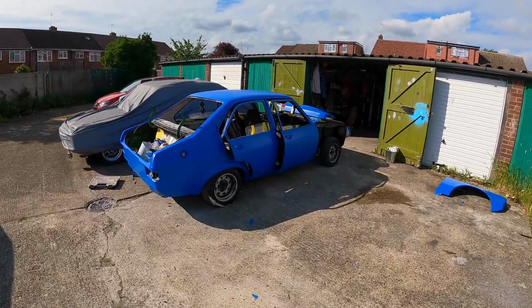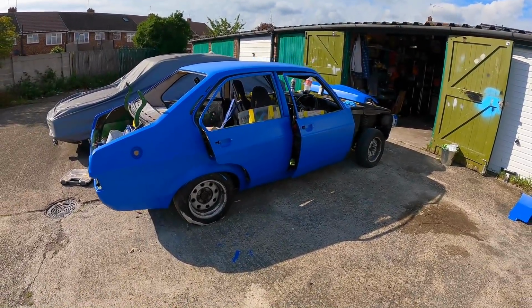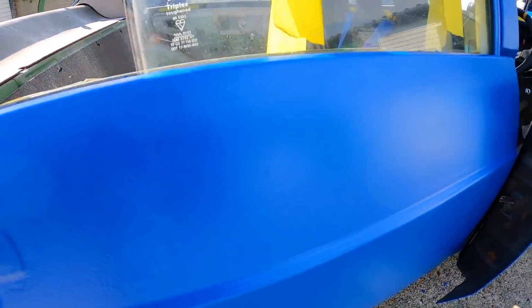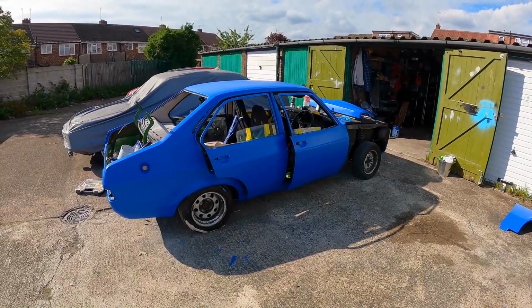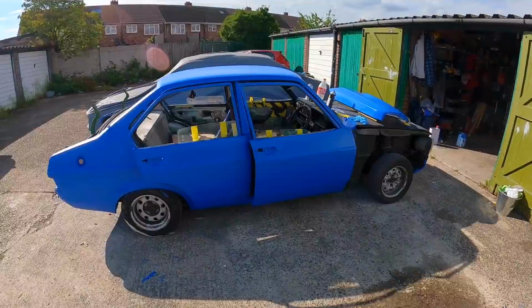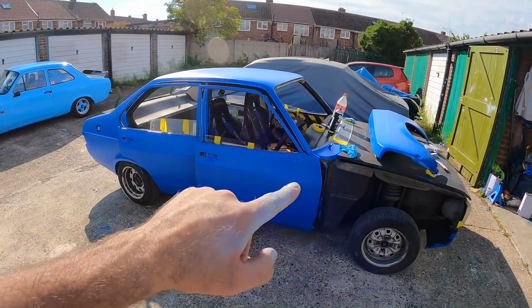Well, there she is, people. Maude, my Maude Mk2 Escort, in her new colour, signal blue, which I've applied with a roller. Definitely looks a bit ropey if you get close enough, but it's definitely good enough for what I plan to do with the car, which is basically thrash her every day as a daily and hopefully get her out to some drift days.